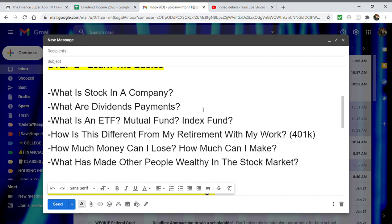What is different from this with my retirement, with my work, i.e. a 401k? That is usually what you see with mutual funds. It's very similar to an ETF, but it could own a number of things, including bonds, including stocks, cash reserves, lots of other things. It's very in-depth. Mutual funds is not something you're really probably going to mess with.